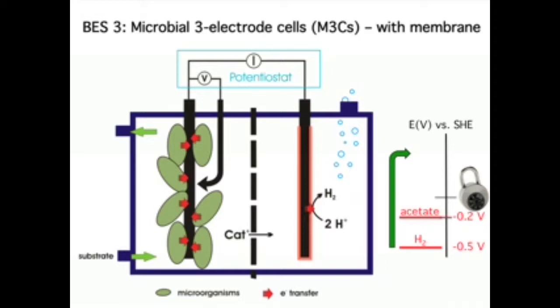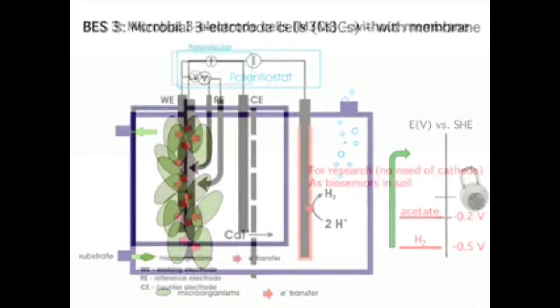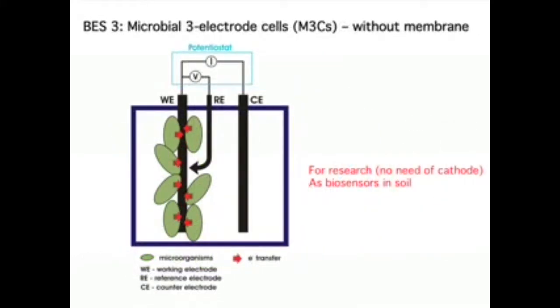And we're doing that in a system that looks a little bit different because as you see here, in this case I want to make hydrogen, so I still want my cathode, but I don't need that. For a 3-electrode system, I can do everything in one vessel. So I don't need to use the cathode at all, and I'm simply setting my potential however I want at this, what I would now call working electrode, where we have our organism grow. And so this is ideal for research. I don't have to worry about membranes. I don't have to worry about a cathode.